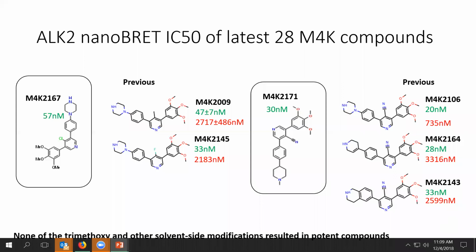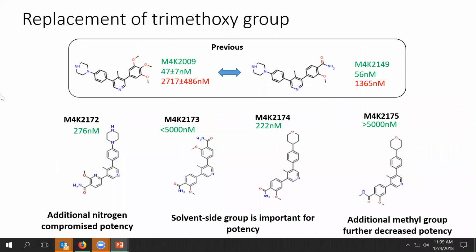Yeah, we can. Next slide. So I'm summarizing several of the compounds where the methoxy group had been substituted, but they resulted in lower potency. Previously with the amide group, we were able to maintain around 56 nanomolar potency towards ALK2, but subsequently the alkylation in 2175, for example, compromised the activity towards ALK2, as well as other modifications, for example, addition of the nitrogen. The solvent site binding group is also important, like in 2174 for the ALK2 activity. So yeah, can move to the next slide.